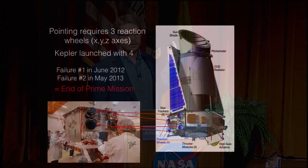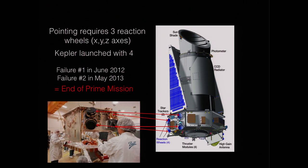The solar wind is constantly blowing towards us, and it's trying to turn the spacecraft. So we need to counteract that by spinning wheels. It's very simple. It's nicely just using angular momentum to keep us pointing. Unfortunately, losing one is OK, because you still have 3 axes in 3 dimensions, and you still have 3 wheels. Losing 2 is not good.